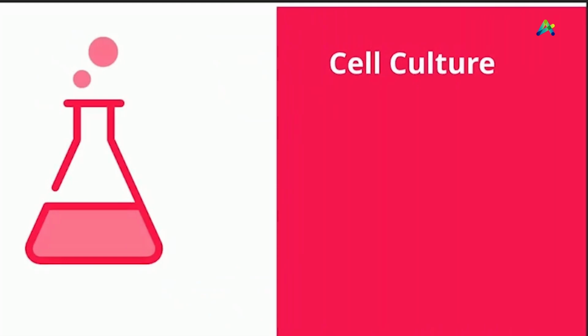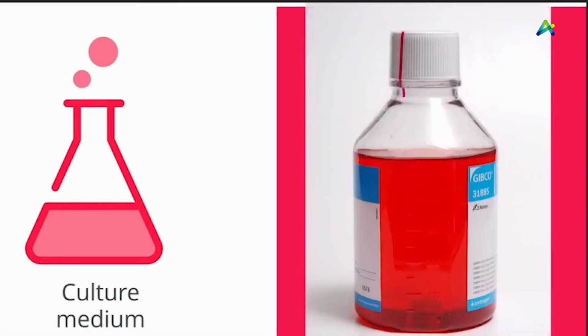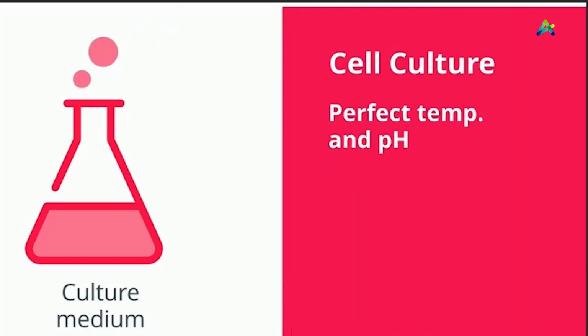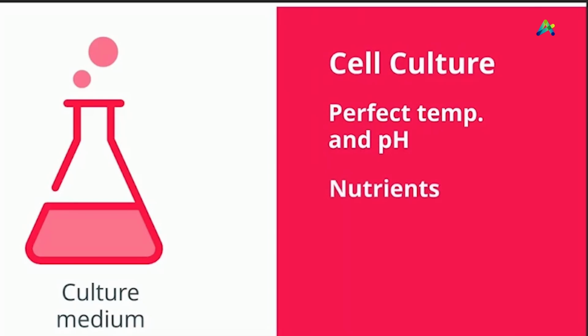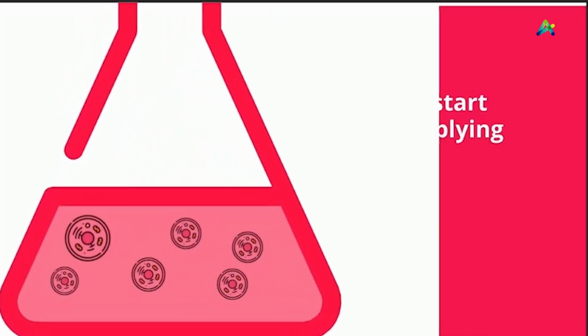Cell culture requires maintaining ideal ambient conditions, like the perfect pH and temperature, and it also requires a culture medium to place the primary cells in, like this red liquid medium shown here. Culture mediums not only contain nutrients required for cell growth and multiplication, but also growth hormones and enzymes which can trigger or fasten growth. At perfect conditions, cells start multiplying in the culture medium.